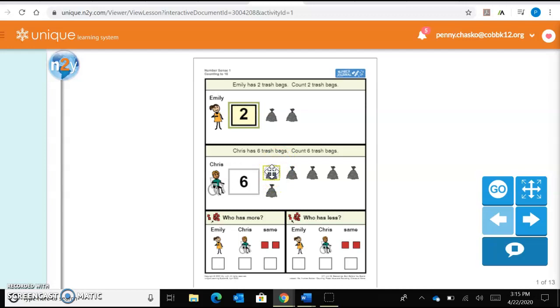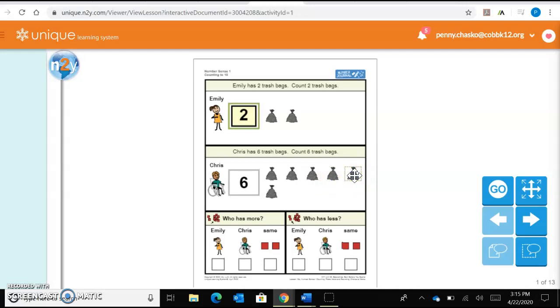Ready? 1, 2, 3, 4, 5, 6. So how many trash bags does Chris have?